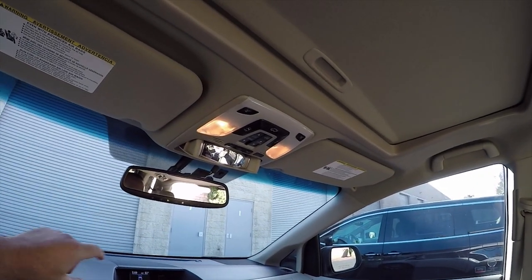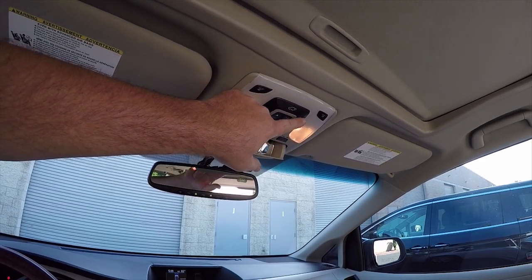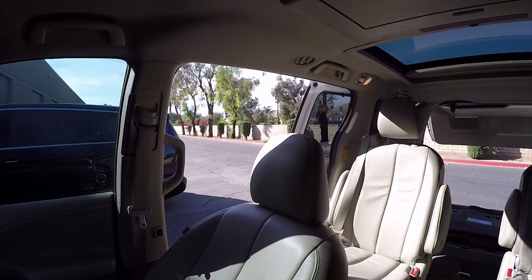There's actually still a little bit of warranty left. Mostly it's like the emission controls warranty. I'm hitting the buttons, playing with my doors here, showing you how well they work.